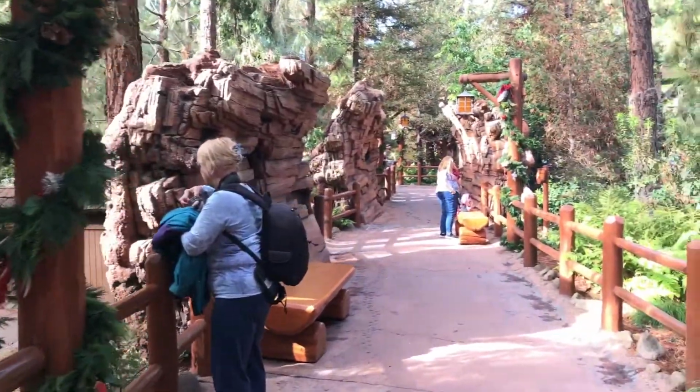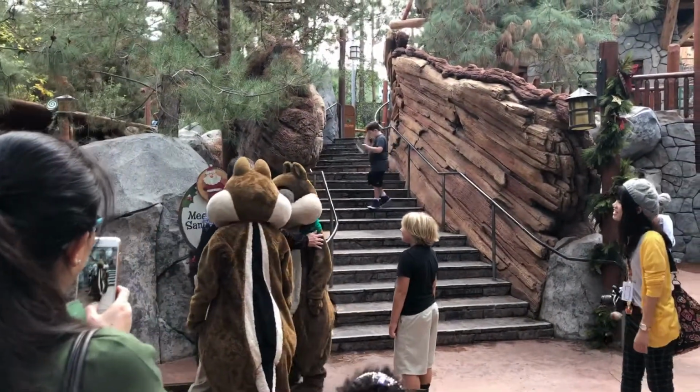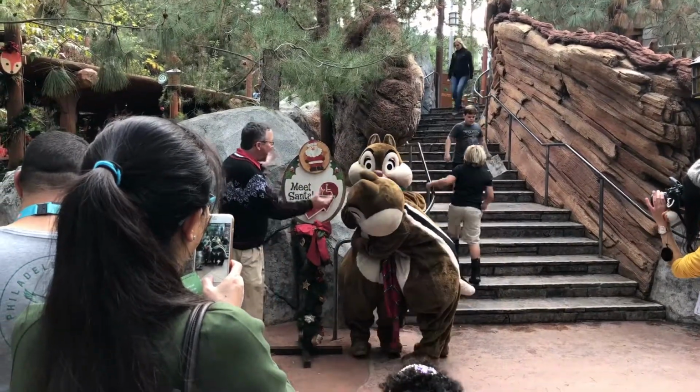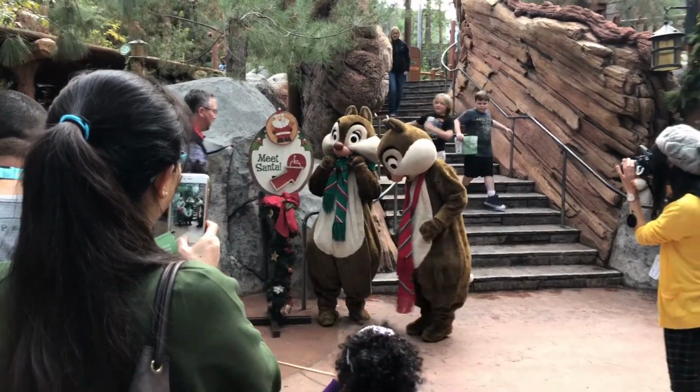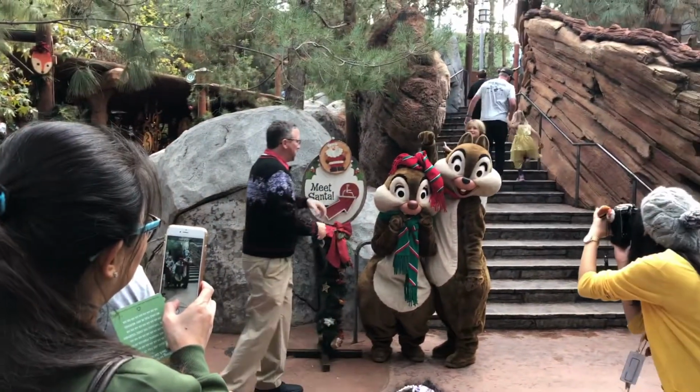And now this is back towards the main entrance where we started. So now Chip has come over, and Chip and Dale are talking to the cast member. Got a Santa sign. Chip and Dale are being silly.